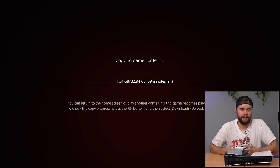Okay, it looks like it's working. Let's go ahead and make sure it still spins up and works, though. It looks like it picked up where it left off, so that's good to see. I guess it's not an issue if you accidentally unplug your disk drive. Not that you should, but that's just kind of funny. Let's go back to our Xbox games now.